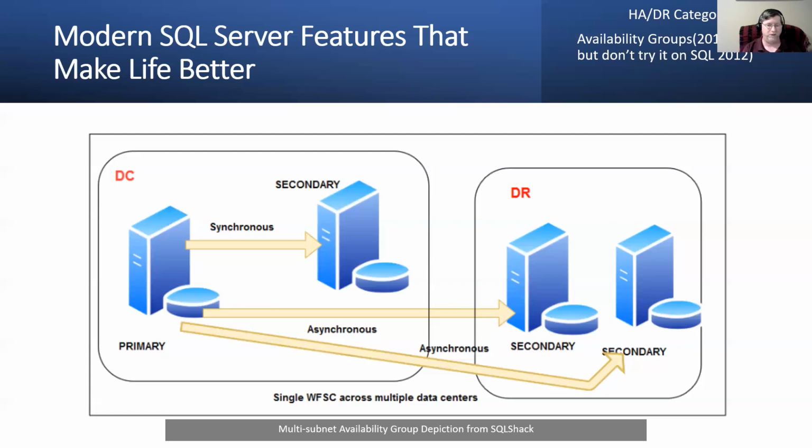There is another kind of AG called a distributed availability group, but it is by far the more complex way to set up disaster recovery with always-on availability groups. It has its place, but again, I'm trying to give you an overview, or enough of an overview about functionality so you can see how this helps you.